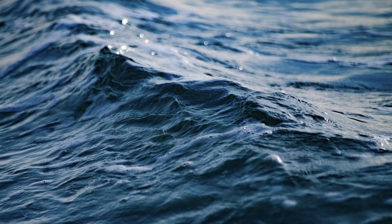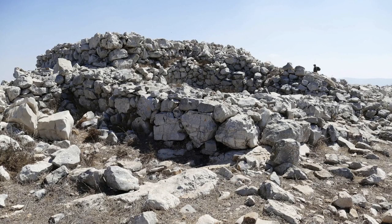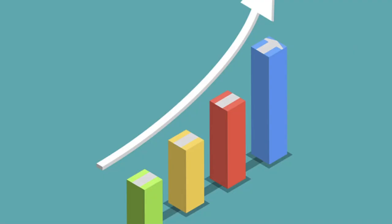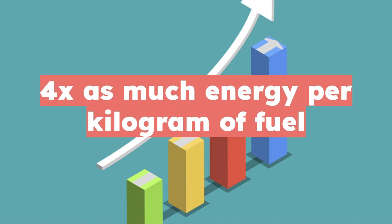Fusion reactor concepts utilize deuterium and tritium. Deuterium can be extracted from seawater, and tritium is found in an already abundant supply of natural lithium. These two elements are used because of their low melting points and the relationship that allows for a lot of energy to be generated from a fusion reaction. In an ideal reaction with a few grams of deuterium and tritium, a perfectly functional nuclear fusion reactor should be able to produce a terajoule of energy, approximately 4 times as much energy per kilogram of fuel than conventional fission-based reactors.